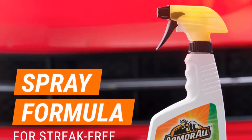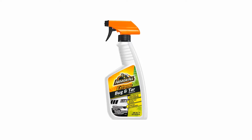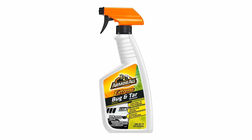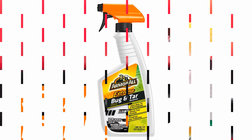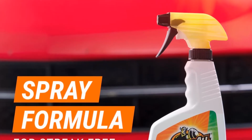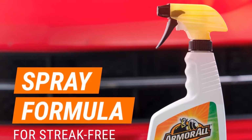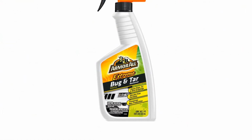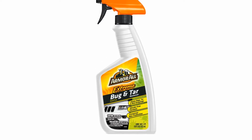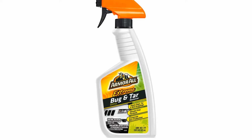Streak-free formula: if used on glass, rotate to clean a portion of the microfiber towel for a final buff. Preserves wax protection. Safe for exterior finishes when used as directed. Can be used on soils for spot cleaning, or used as a pre-treatment prior to washing. Pros: well-known name, positive reviews. Cons: needs the addition of elbow grease.